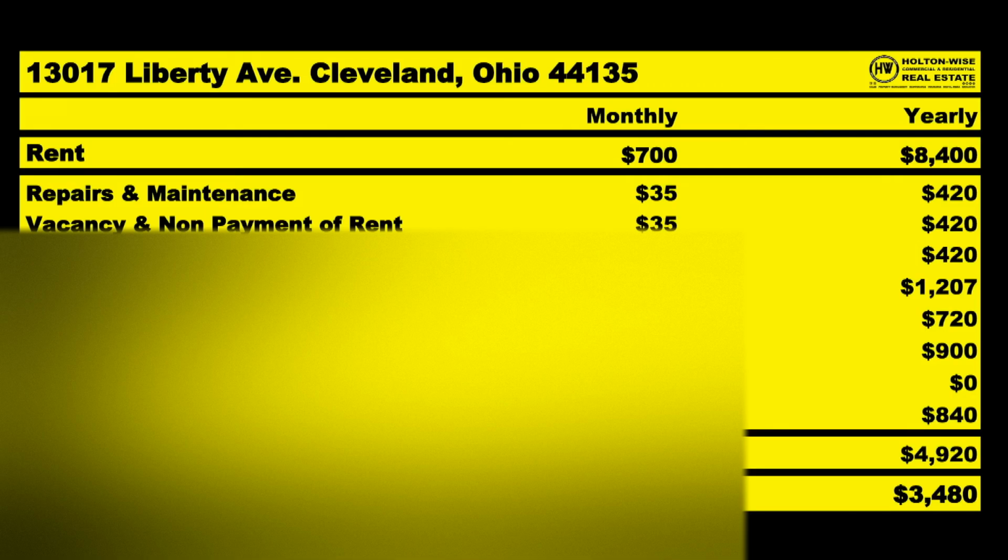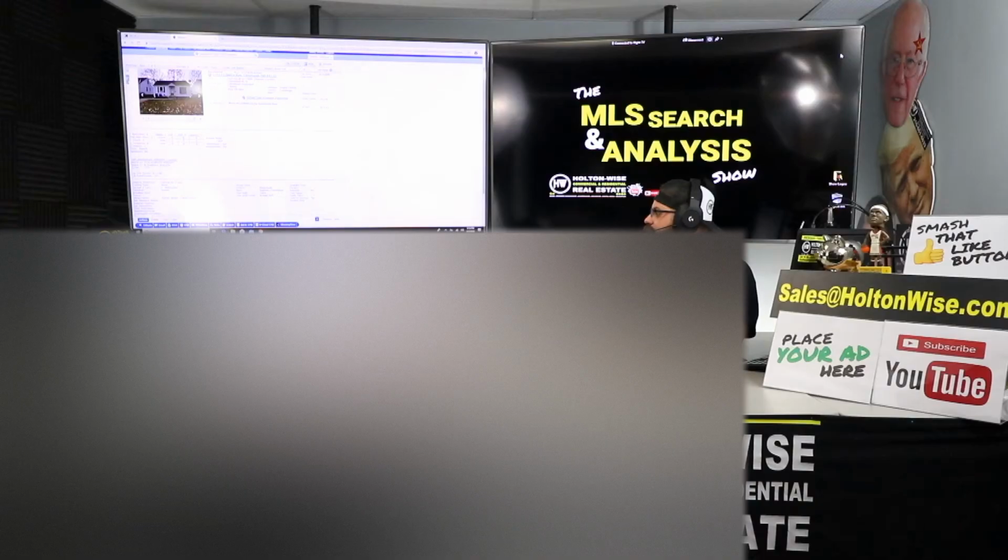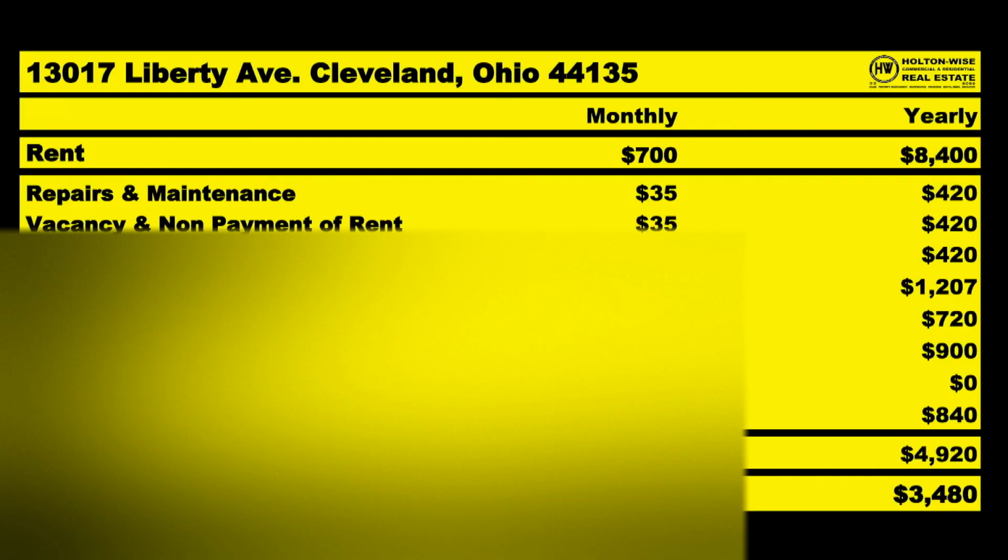Well, we're going to budget $35 for repairs and maintenance, vacancy and non-payment, CapEx. The taxes, they're $100. Insurance, again, Farmers, we could handle that. We can keep your rates low, guys. We should be able to insure this particular property for only $60 a month. Water, sewer, you have to pay that for the tenant, $75. Tenant handles the lawn care.